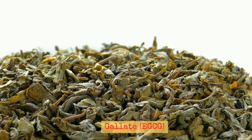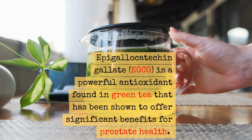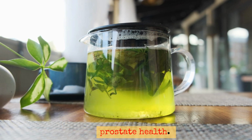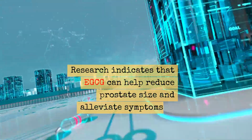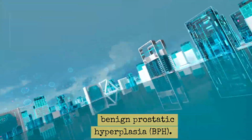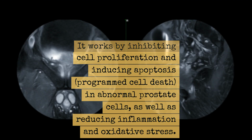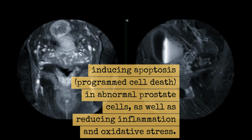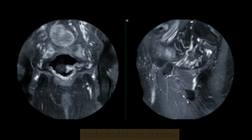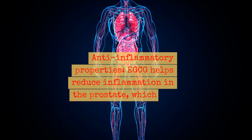4. Epigallocatechin gallate, EGCG. Epigallocatechin gallate, EGCG, is a powerful antioxidant found in green tea that has been shown to offer significant benefits for prostate health. Research indicates that EGCG can help reduce prostate size and alleviate symptoms of benign prostatic hyperplasia, BPH. It works by inhibiting cell proliferation and inducing apoptosis, programmed cell death, in abnormal prostate cells, as well as reducing inflammation and oxidative stress.